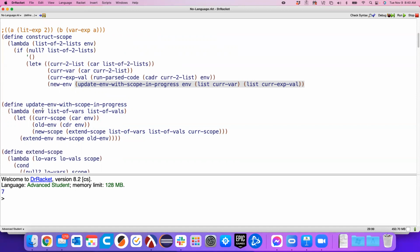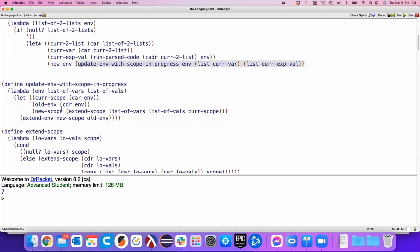So update ENV will take in the current environment, the list of vars, and list of vals that we're going to be updating the environment with, our scope in progress. It's going to peel off the current scope. It's also going to give us direct access to the old environment. Then we'll build our new scope, which will extend the scope of the current scope, and then we'll extend the old environment with that new updated scope, giving us a brand new environment with these new variables now tacked on, not a new scope.